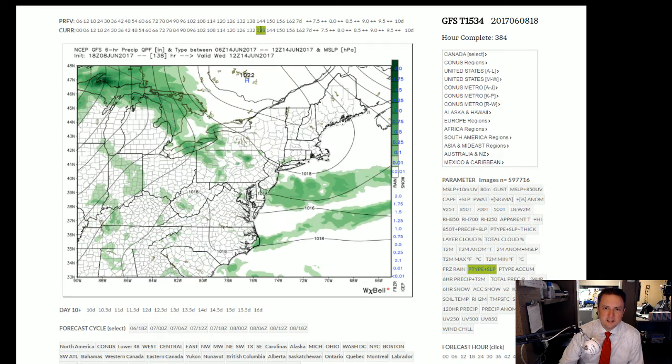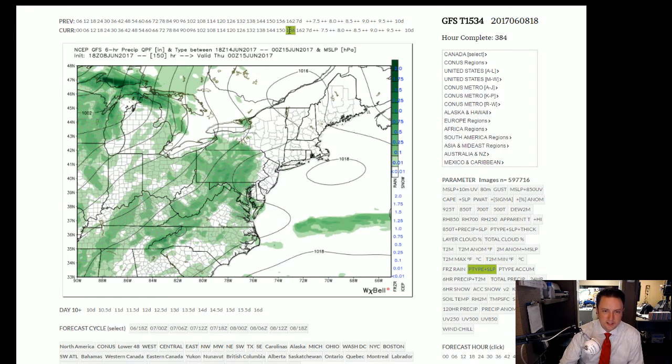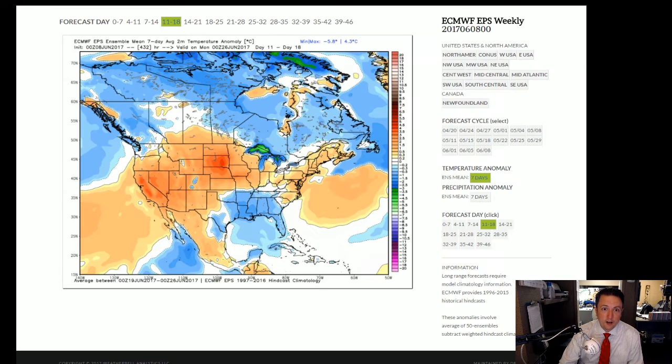Probably a decent chance, though, of scattered stuff developing in the hot and humid air mass on Wednesday. And then an actual front may approach on Thursday with a chance for more wet weather. And with this hot and humid air mass, it won't take a real super strong front to perhaps kick off some stronger thunderstorms. That's something we'll be watching out for by midweek.